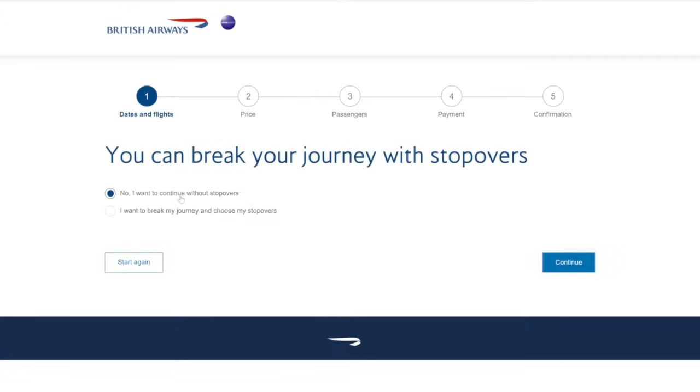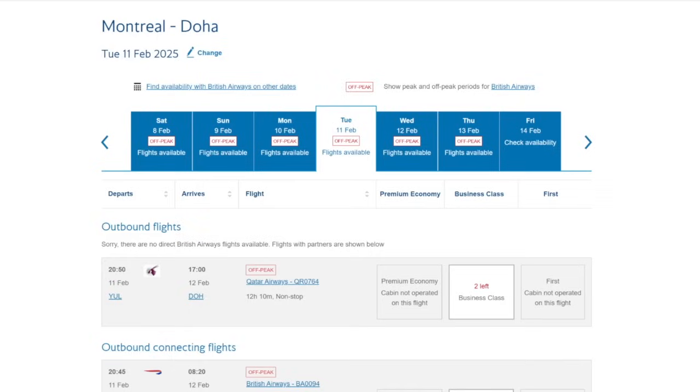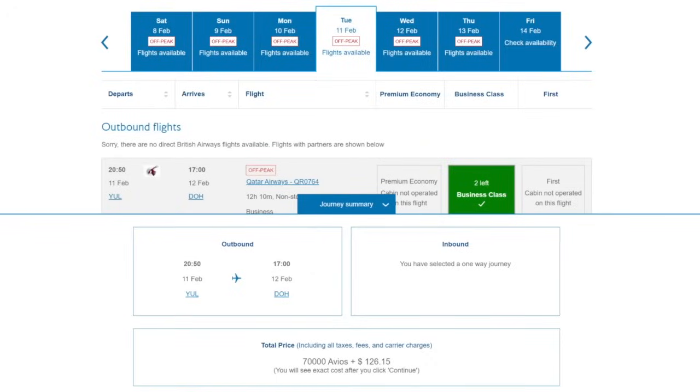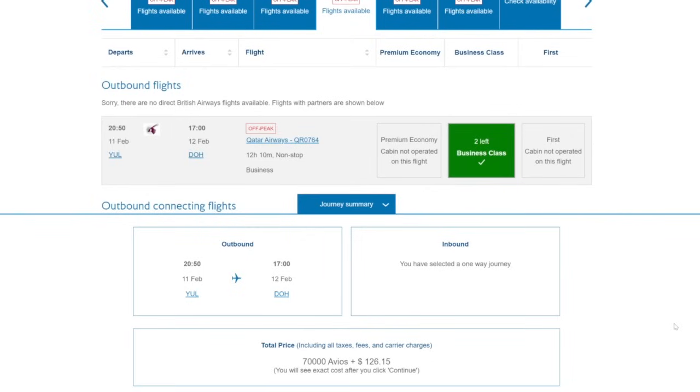Select No, I want to continue without stopovers. And then here we'll see that there are 2 tickets left in business class for this particular date from Montreal over to Doha. And then if we select this, each ticket is going to be 70,000 points plus $126 in taxes and fees with British Airways.